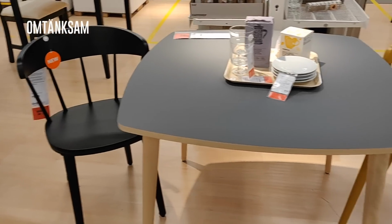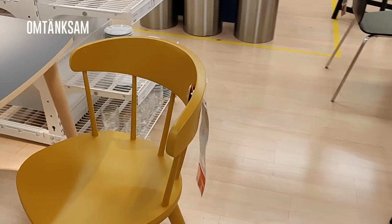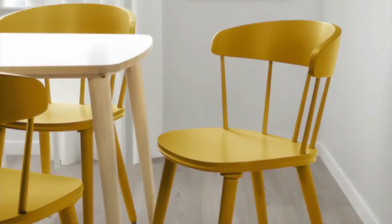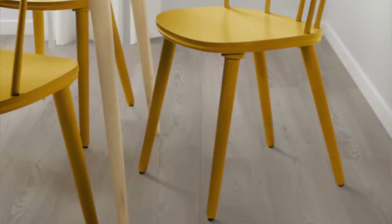Also found these two little chairs here called the Omtanskam. I don't know how you pronounce that, but I put it on the screen. It comes in black and this really kind of weird, cool mustard color. Again, not easy to fit into every color palette, but if you're going for something a little bit more eclectic and you want little pops of color in the yellow, mustard, orangey realm, then I think this would work really well.